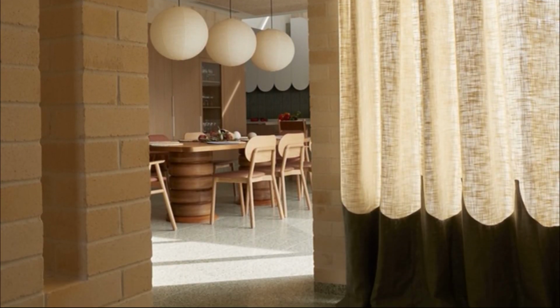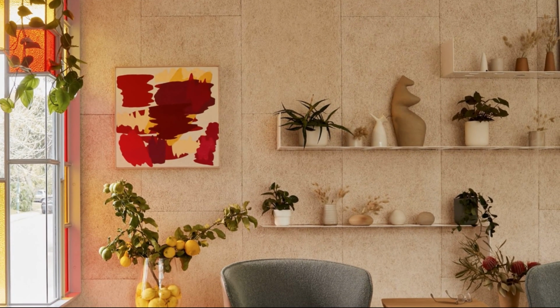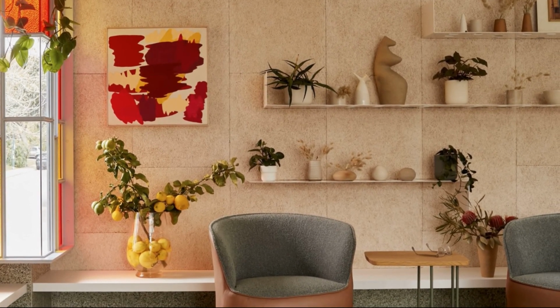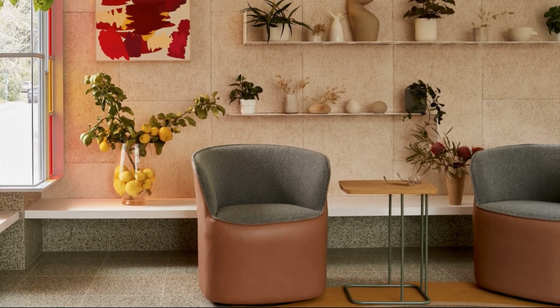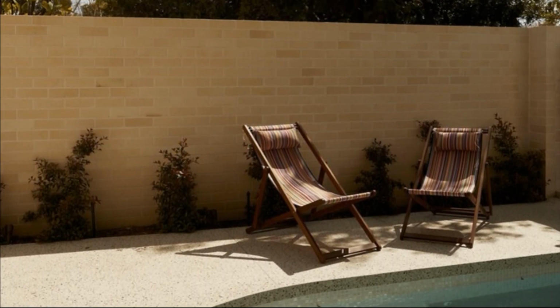Honest expression of function as off-form concrete elements shows where they work structurally, and brick bonding changes create construction joints. Glazed terracotta roof tiles visually connect with the terracotta roof tiles of adjacent houses in the neighborhood, while allowing the roofscape to appear as a series of sculptural elements rather than a utilitarian roof.